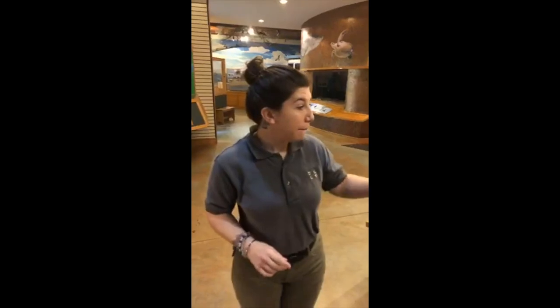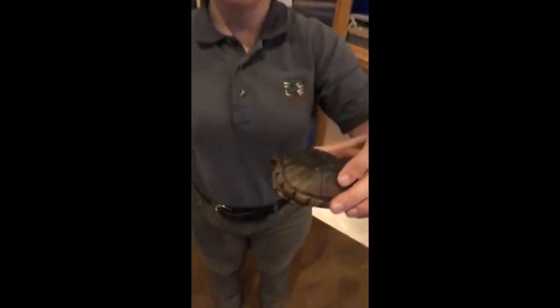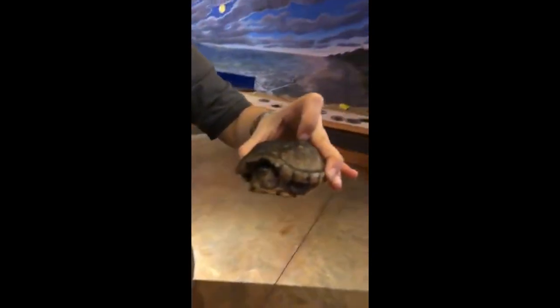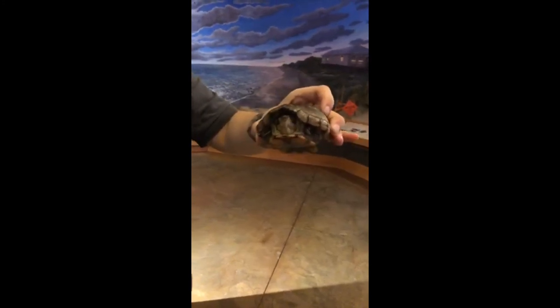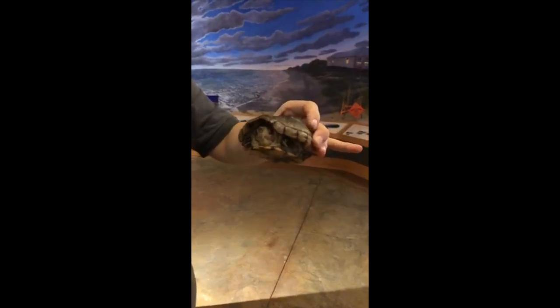And a couple other questions. People are wondering, how big can the turtle get? And then also, how long does that particular turtle live? The mud turtle? Yes. Okay. Mud turtles, that is pretty much max size. And again, in the wild, they might get a little bit bigger. And he can live anywhere from 40 to 50 years, but that could be less or more depending on if it's in captivity or in the wild.